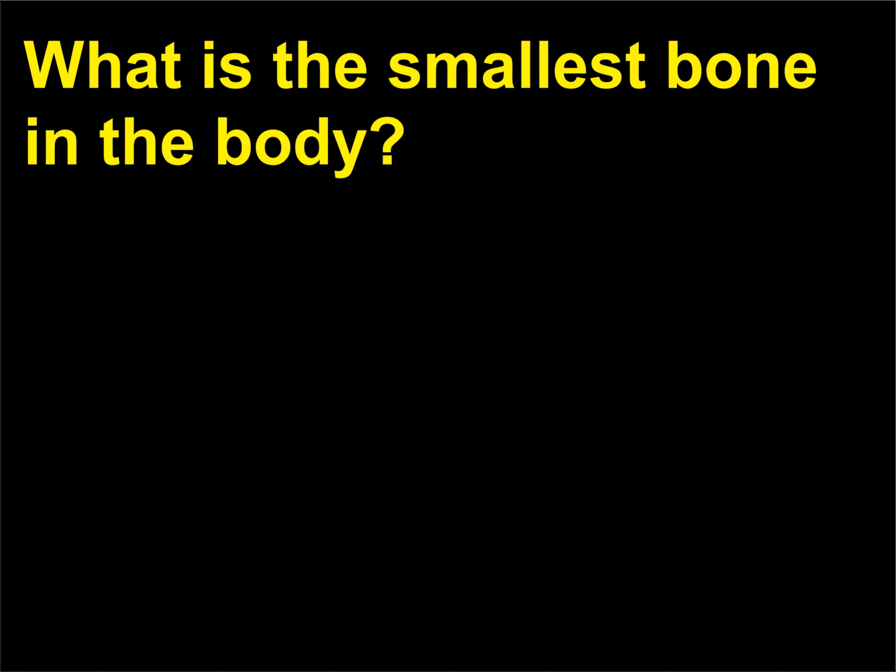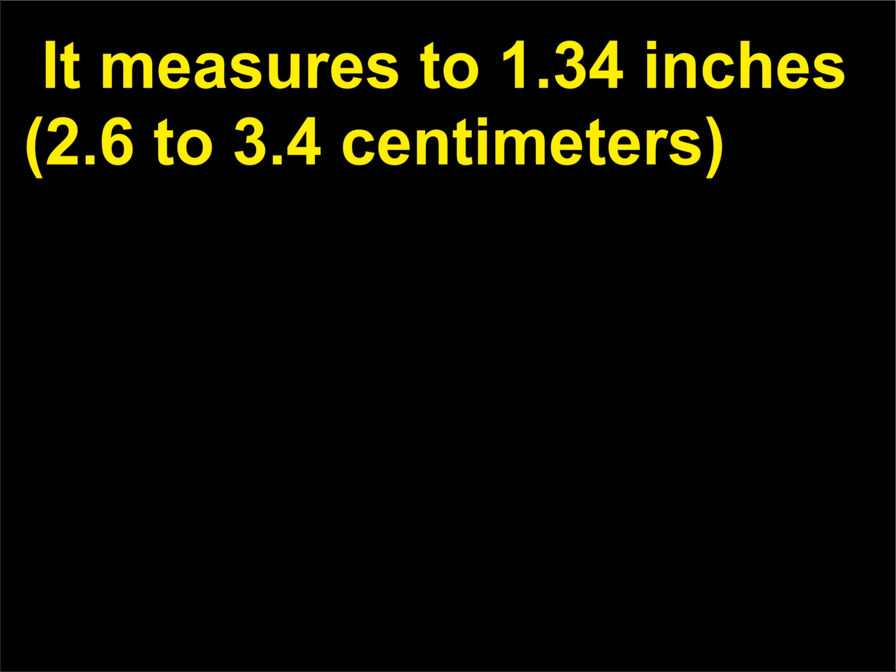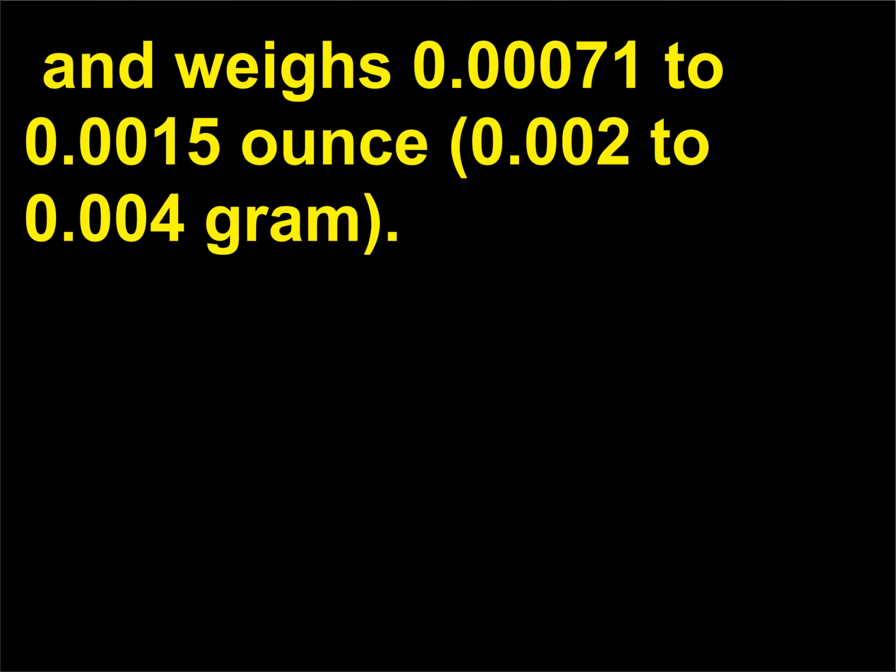What is the smallest bone in the body? The stapes, stirrup, in the middle ear is the smallest bone in the body. It measures 0.26 to 0.34 inches, 2.6 to 3.4 centimeters, and weighs 0.00071 to 0.0015 ounce, 0.002 to 0.004 gram.